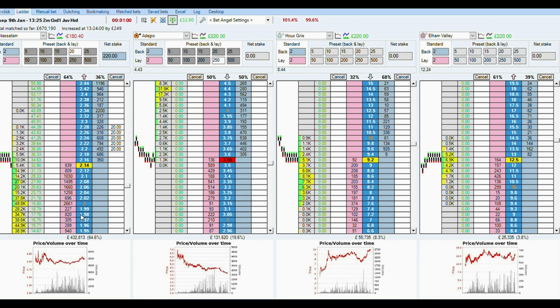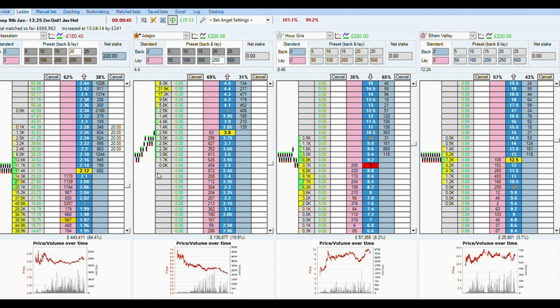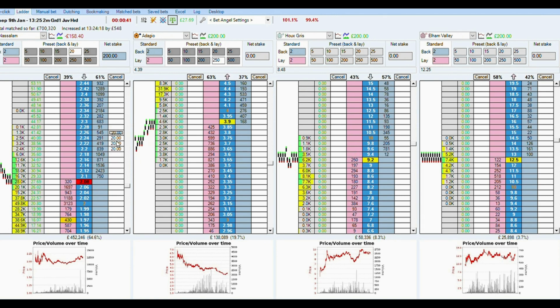Just center the ladders there, nothing really has changed. It looks like there's been a dramatic shift in price, but it's quite a useful thing to center the ladders at any given point in time, because you can make an assessment of whether the short-term prices are moving in your favor or against you. So I mentioned at 2.12, I thought might be an area where this might hover around a little bit and snap forward and snap backwards over and above that price.